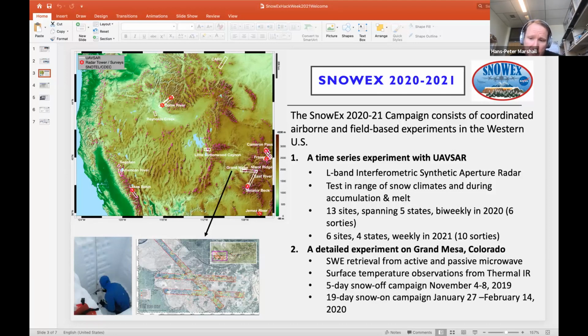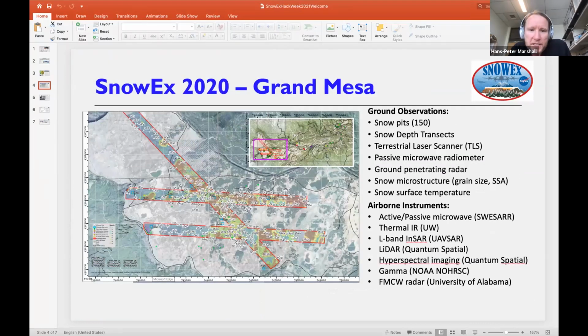Then we did a detailed experiment on Grand Mesa, which was driven primarily by SWE retrieval from active and passive microwave, and also a focus on snow surface temperature observations from thermal IR. That included a 5-day snow-off campaign in November of 2019, and then a 19-day snow-on campaign where we had about 50 people on the ground, and our sampling strategy is shown there as well. So just a little more detail on Grand Mesa.